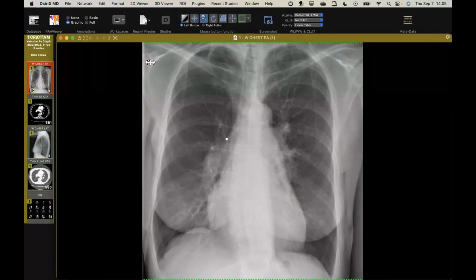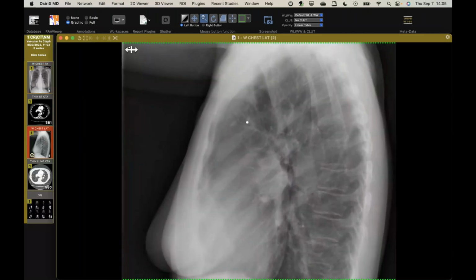And then on the lateral view, you can see that the right ventricle, the retrosternal space is a little bit full, so that I think the main pulmonary segment is big, and you can clearly see that the branch pulmonary arteries are big. So findings pointing to pulmonary hypertension.